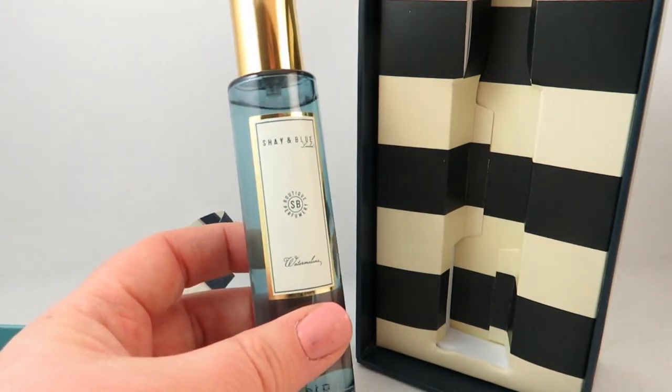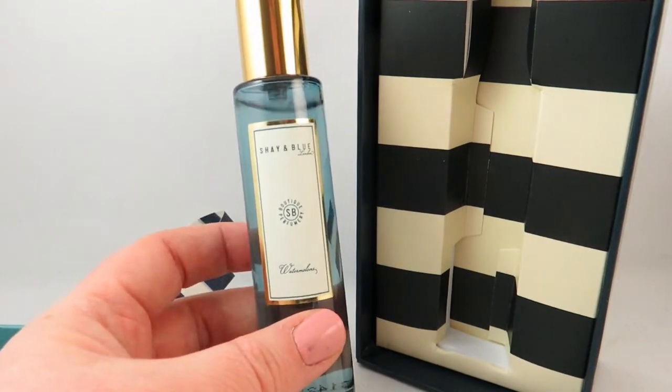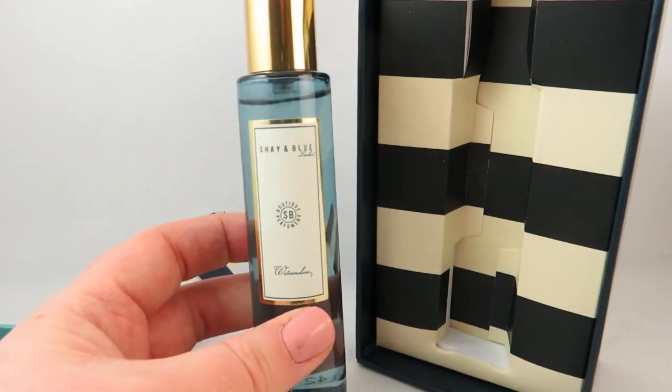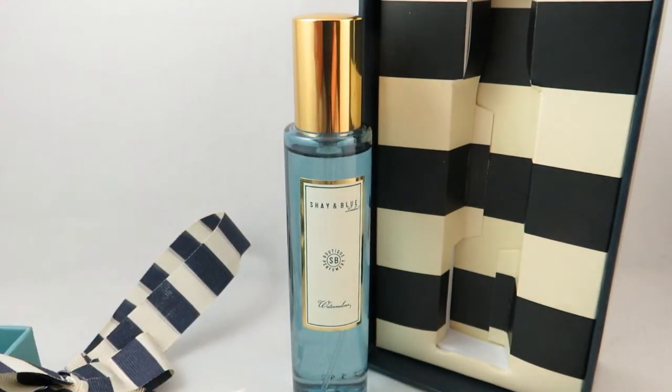It's more of a natural fresh watermelon. But if that's something you think you like, then I would definitely recommend going for the 30 ml, smaller size as a blind buy. But you can get samples of this on either Lucky Scent or the Shay Blue website as well.